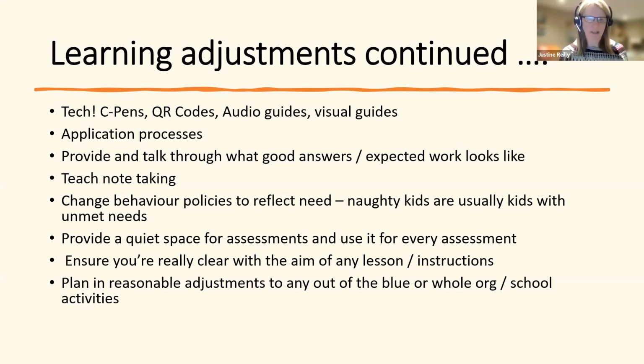Quiet spaces for assessments, using them every single time for assessments and making sure that that's a comfortable space for the person. Ensure that you're really clear with any lesson or anything that you're doing. The instructions are there and they're very, very easy to follow. And plan the reasonable adjustments for anything that's going to be totally new out of the blue or whole organisation activities. They're really, really overwhelming.